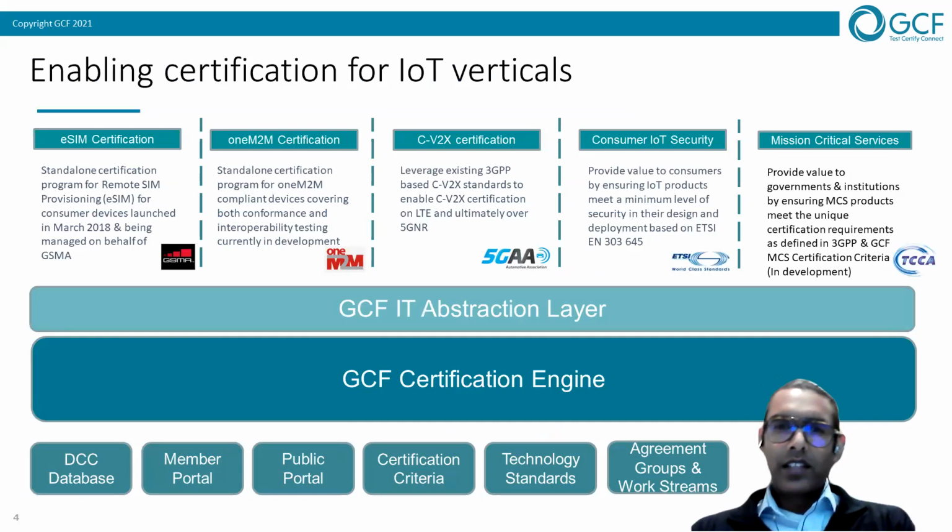So how are we exactly doing this? Well, in order to support these verticals, we have had to leverage our certification framework, which includes our IT backend. So these are the various portals that we have in place, including developing dedicated portals for each of these different types of certification programs, access to our database, ensuring there's APIs available to extract the relevant information, and in general, adopting our robust certification process, which involves the integration of various standards technologies, outcomes of working groups, work items, etc., to support these verticals.